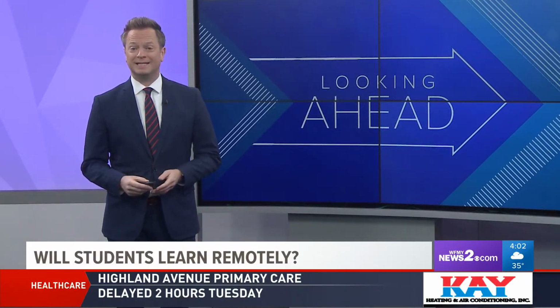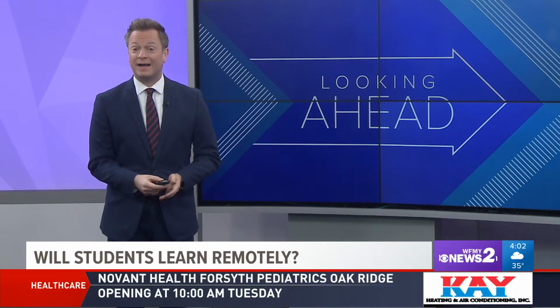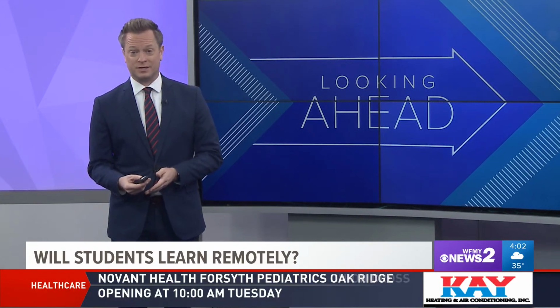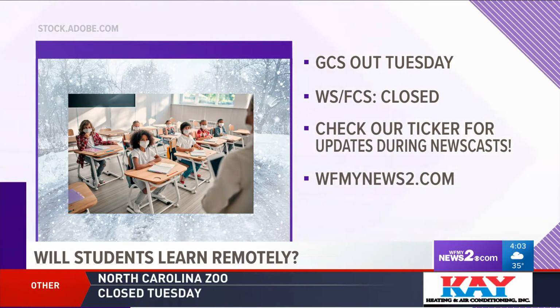Now, as plows work through neighborhoods, school districts are making decisions about whether to go back to school. A new state law gives districts the option to go remote for up to 5 days throughout the year. Each individual school district makes its own decision on using them. Everyone is off for the holiday today, and Guilford was already scheduled to be off tomorrow. Winston-Salem Forsyth County schools will be closed tomorrow, along with a couple of others that we've just learned about.